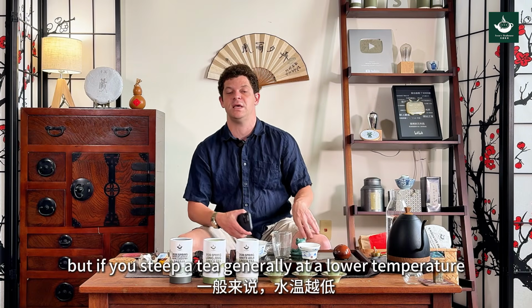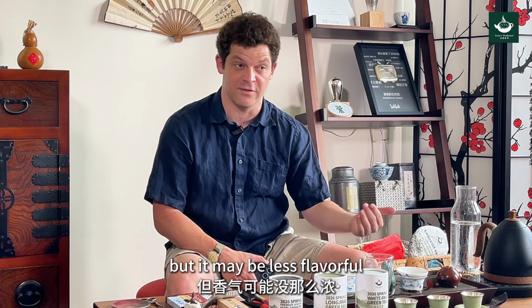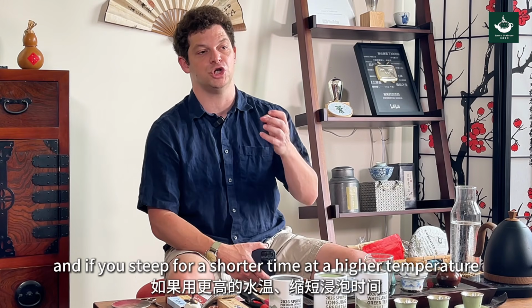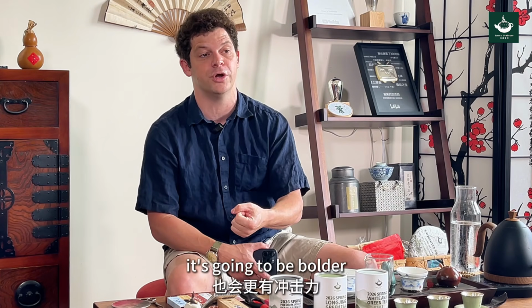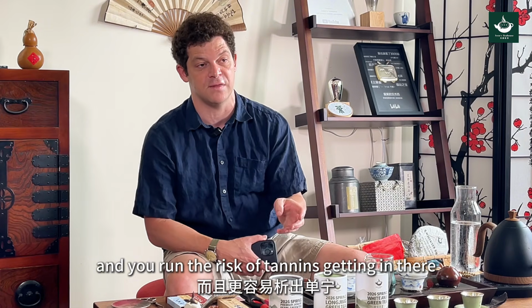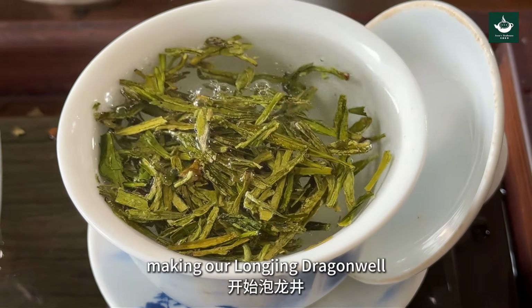But if you steep a tea generally at a lower temperature, you need a longer steep time and you get sweeter tea, but it may be less flavorful. And if you steep for a shorter time at higher temperature, you're going to get more flavor. It's gonna be bolder, but you might lose some of the sweetness and you run the risk of tannins getting in there. Here we go, making our Longjing Dragonwell.